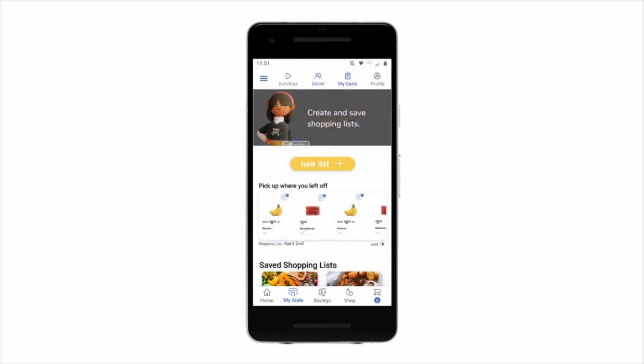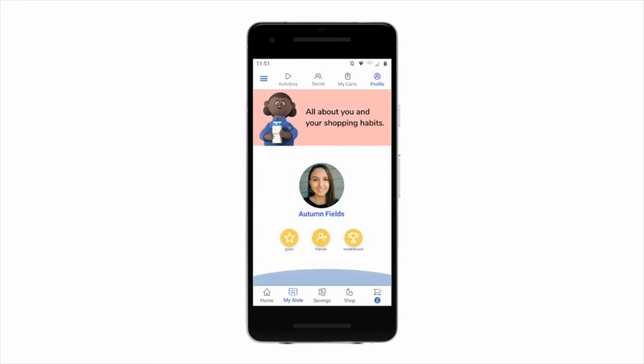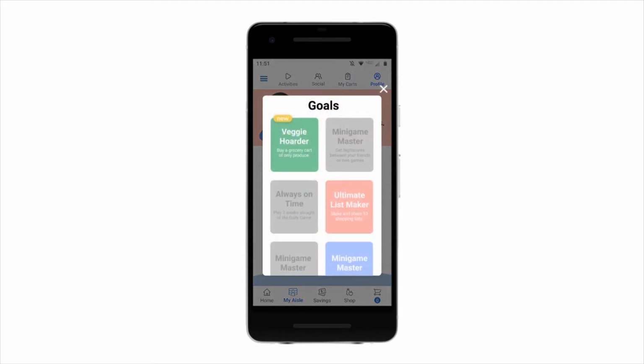On the My Carts tab, I can go back and see all the things I've saved and work on my own shopping list. And last is the page all about me. Let's look at my goal list. It's a list of accomplishments that I've gone through using the app and shopping. My newest accomplishment says I'm a veggie hoarder. That's because the last cart I bought was all produce.